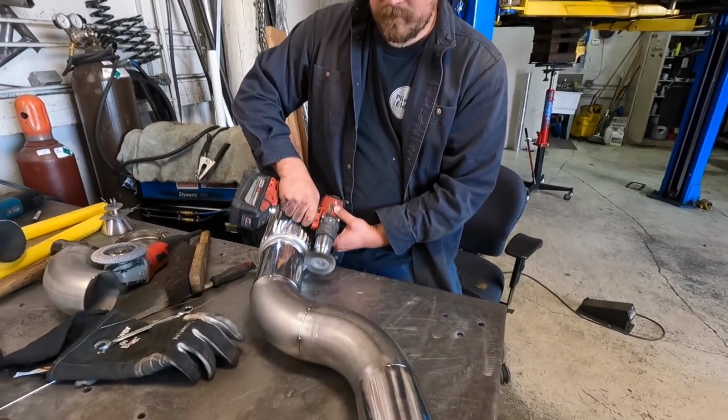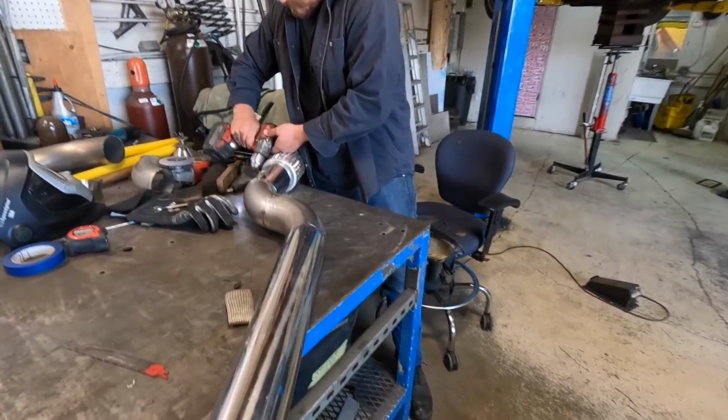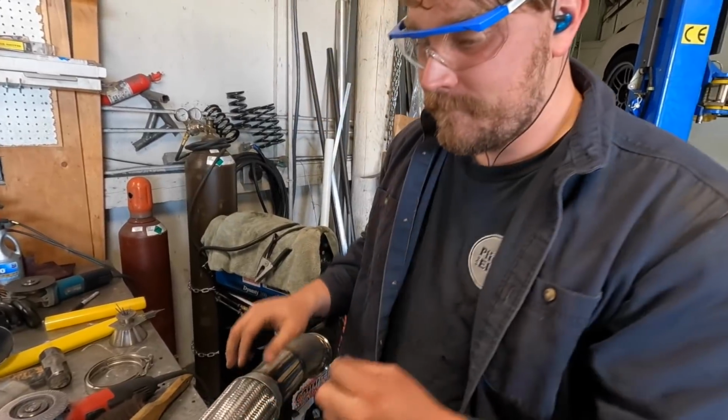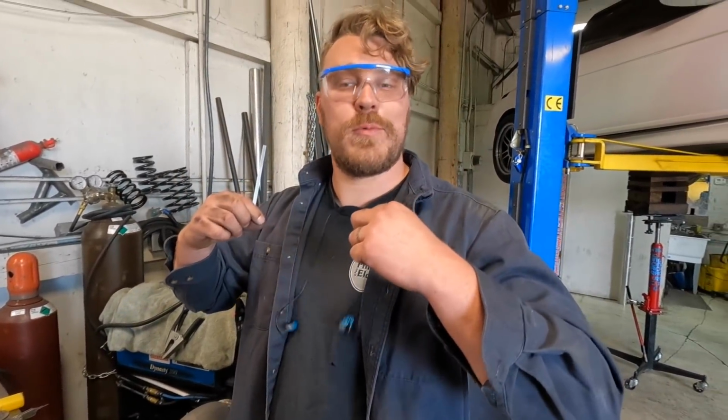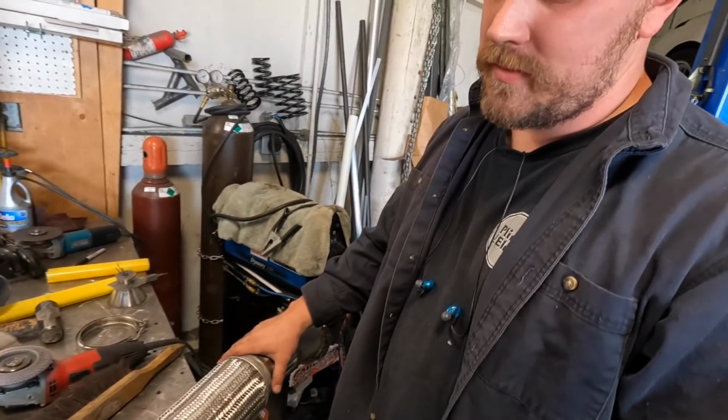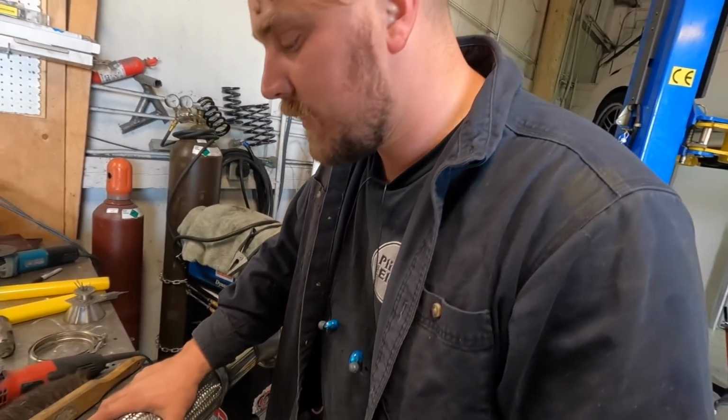So a trick to getting those beautiful welds is to make sure you clean off the surface area. It's almost like painting the car. It's the prep work that's important. Huh? What'd you say? I was telling them this is the prep work, like painting. Yeah, this is the important part to make this look good.